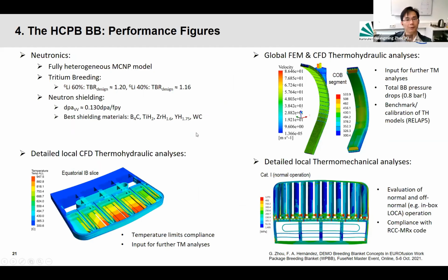After the design introduction, I will talk about the performance figures. The most important one is, of course, the tritium breeding, which is related to the neutronics analysis. We are using a full heterogeneous MCNP model, and with an enrichment of 60%, we can reach a TBR of 1.2, which is way higher than the required limit of 1.15. If we reduce the enrichment of lithium-6, we can still fulfill the requirement.